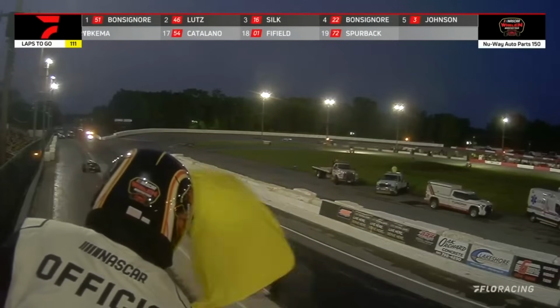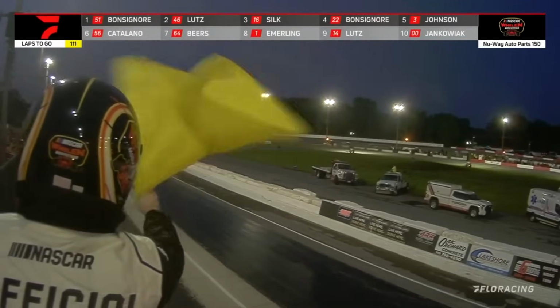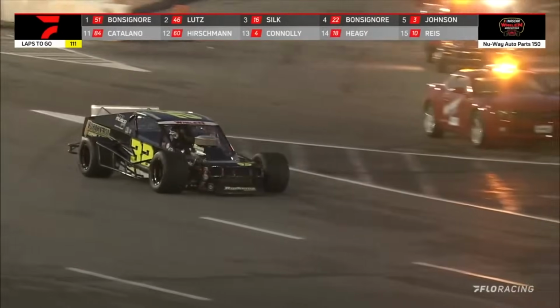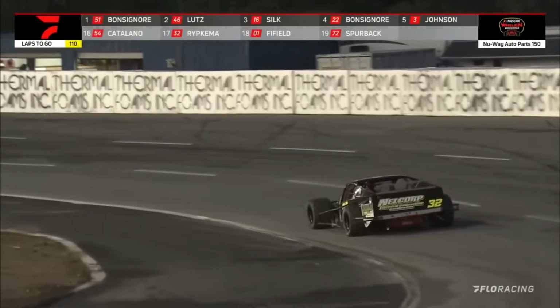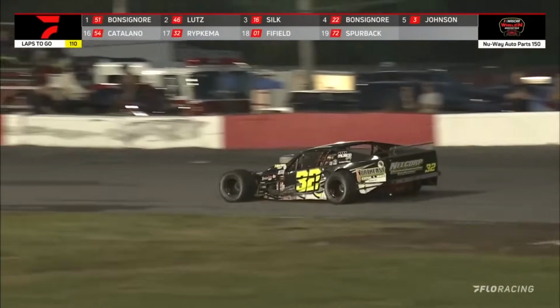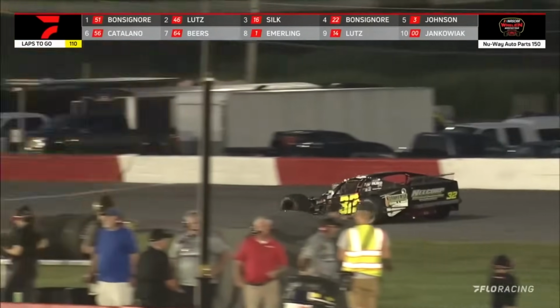And a lot of it as a caution comes out here, 111 laps to go, the 4th of the evening here. And this time it looks like it's the 32 car in trouble for Tyler Ripkema. And what a heartbreak for that team, as they were really looking forward to running this one here. They were strong last year. They certainly were. You know, they're the guys next door in the Musco Northeast machine. Whenever they show up, they have a good run.